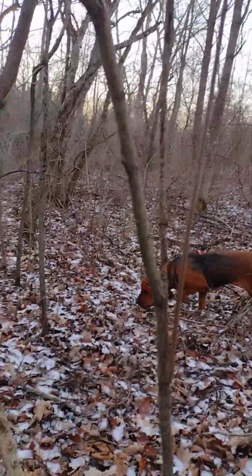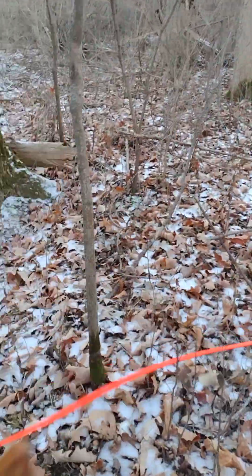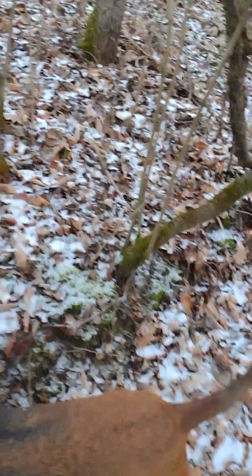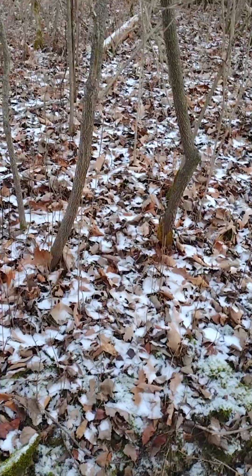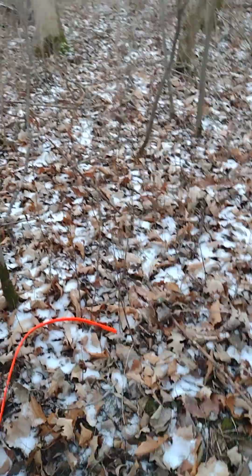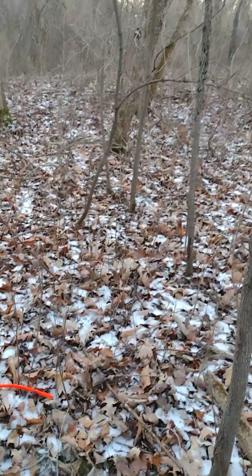Nice to see that she's correcting herself, that's for sure. She ain't getting too far away. I go right through there, but we'll see if she can figure it out. And all this is a frozen hoof. I let it thaw for a couple hours and then just walked with it on a stick. You gotta work it out, find it.